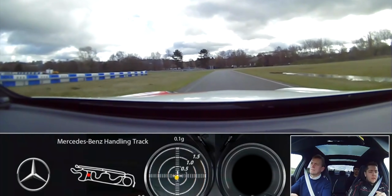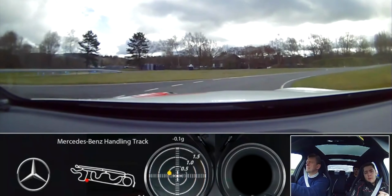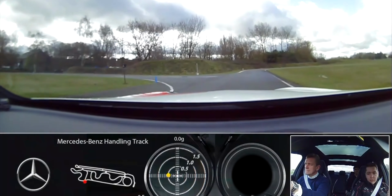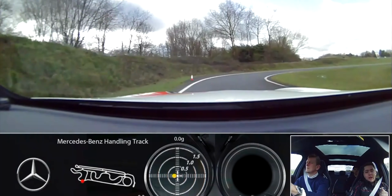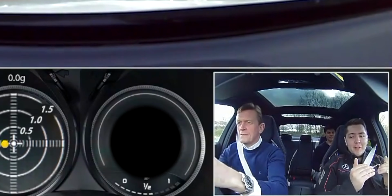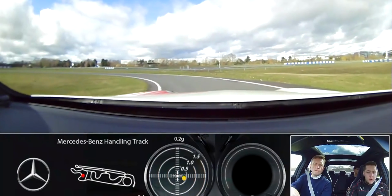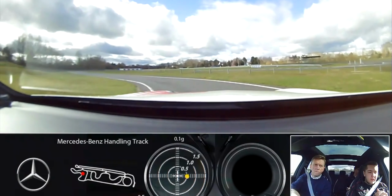What I want you to do on this circuit to begin with is drive at 50% of what you can do. Driving at a speed where it's impossible for us to make a mistake, and a speed that we can have a conversation at. You want me to accelerate? No. The instructor had a brake of his own in case of emergencies, but he was pretty good about not using it. If I were in his place, I definitely would have used it a whole lot more, to be quite honest.